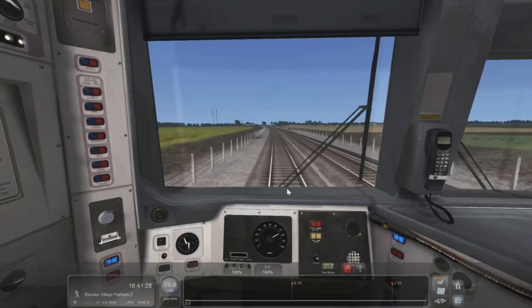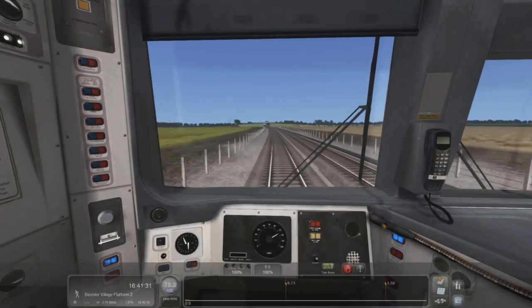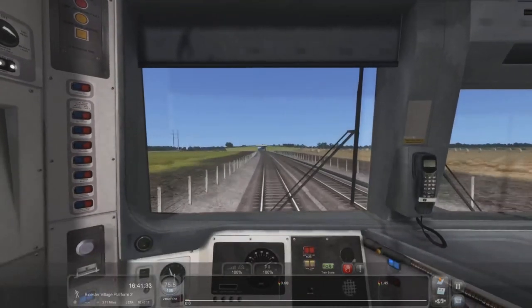Yeah, oh no, wait, let's get the cursor out, though. We don't want to be seeing that, do we? There we go. That's all. No, is it not going to go? The cursor? We'll move it over there.